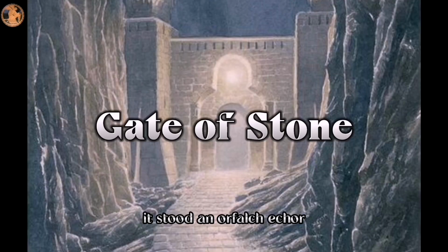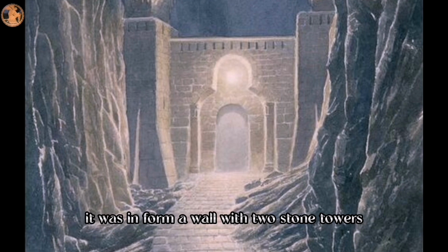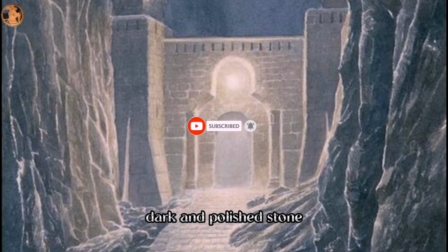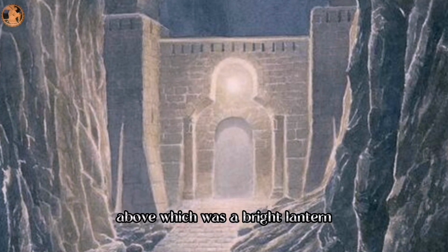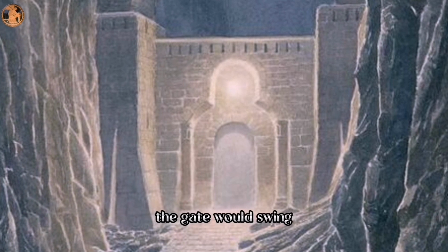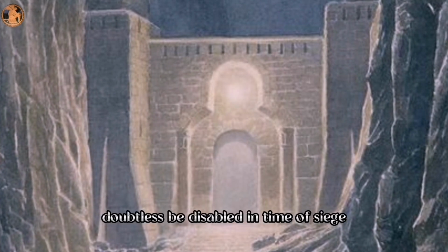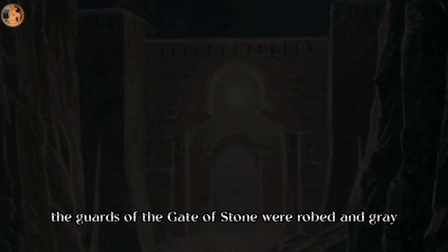The Gate of Stone stood in Orfalch Echor, half a league from the Gate of Wood. It was in form a wall with 2 stone towers. The gate was, in fact, a large, dark, and polished stone placed upon a pivot, above which was a bright lantern. When pushed upon on one side, the gate would swing until perpendicular to its previous position. This feature could doubtless be disabled in time of siege. The guards of the Gate of Stone were robed in gray.